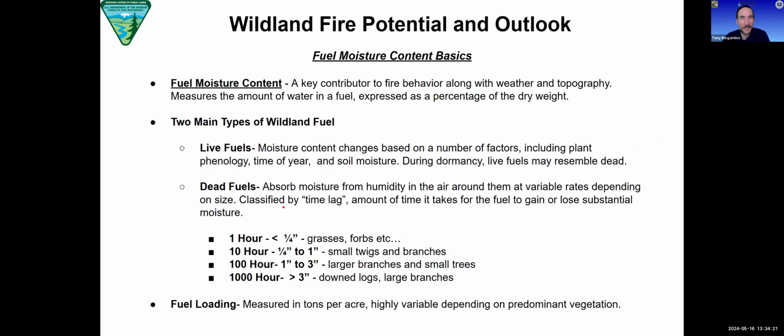All right, to go over wildland fire potential and outlook, our next presenter is Casey Cheeseborough with the Bureau of Land Management. Go ahead.